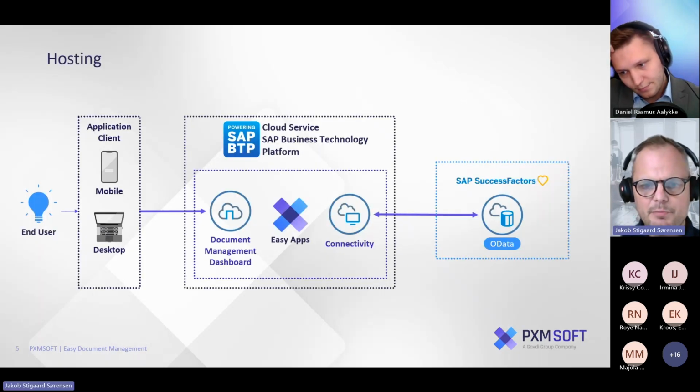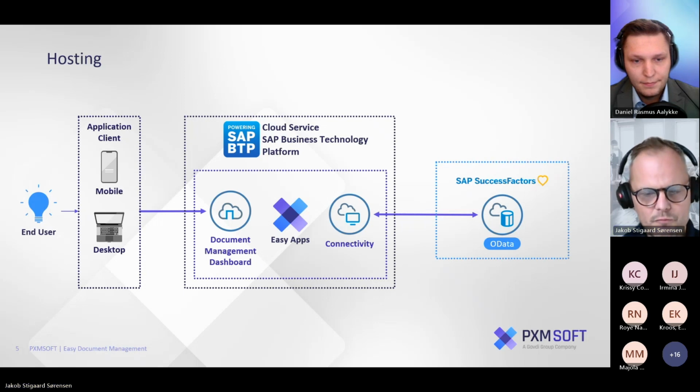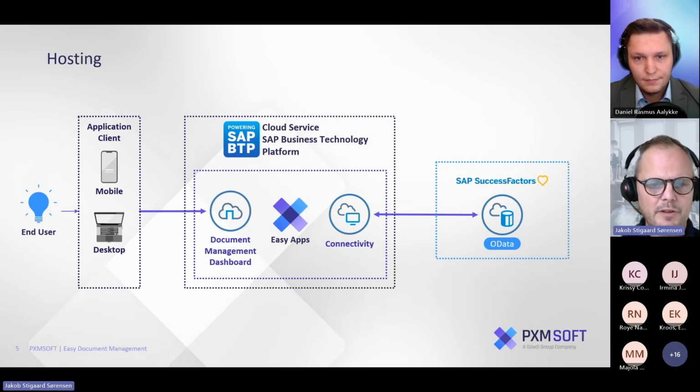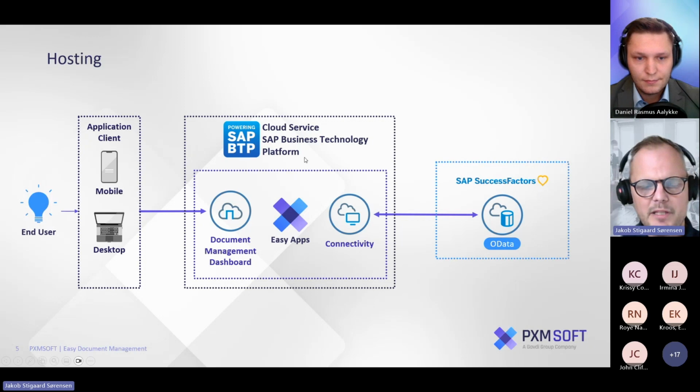The way that each of these products, from an architectural point of view, are supported and facilitated is via a product offering from SAP called SAP Business Technology Platform. So that's a fully consolidated platform that hosts the solutions and the products that PXMSoft develops. So that goes in a really detailed way, hand in hand with the offerings that SAP has in store. So our product sits in the BTP platform.